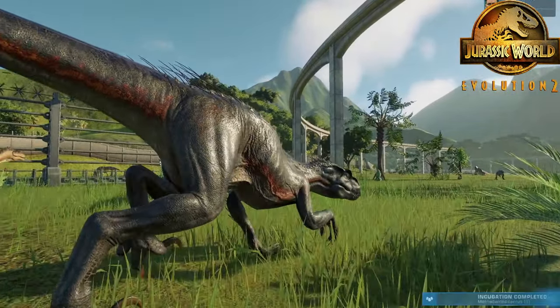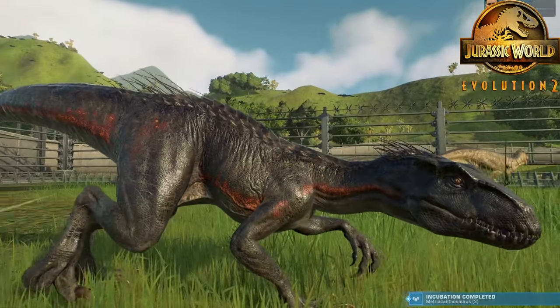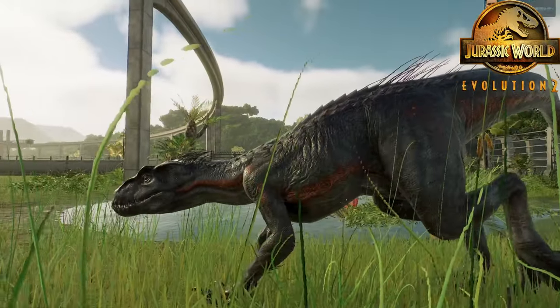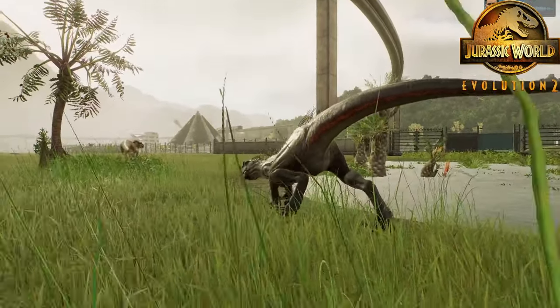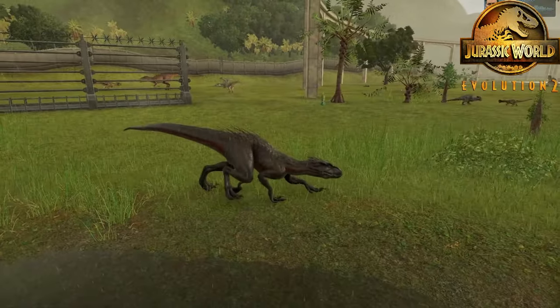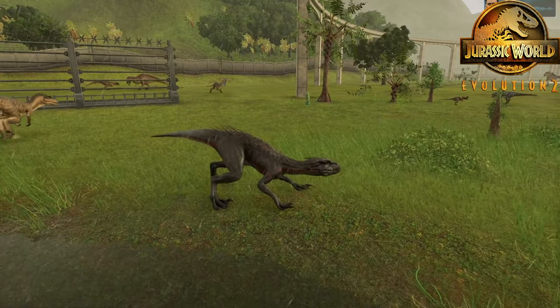The Indoraptor. This is a dinosaur created with a purpose. It can even see in the dark and uses echolocation to find its prey. Now, nature might eventually have created the Indoraptor. Is it dangerous? Yes. But then so is silence.